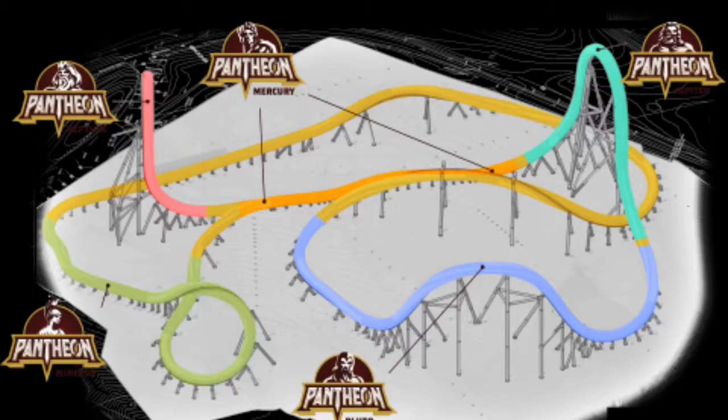This will be a fairly short ride, but there again, it doesn't need to be a long ride, and it's not meant to be a long ride. I mean, it's going to be similar in terms of how it'll feel, I'm guessing, to stuff like Accelerator at Knott's Berry Farm. It's a ride that's over quick, but it's a ride that packs a punch.